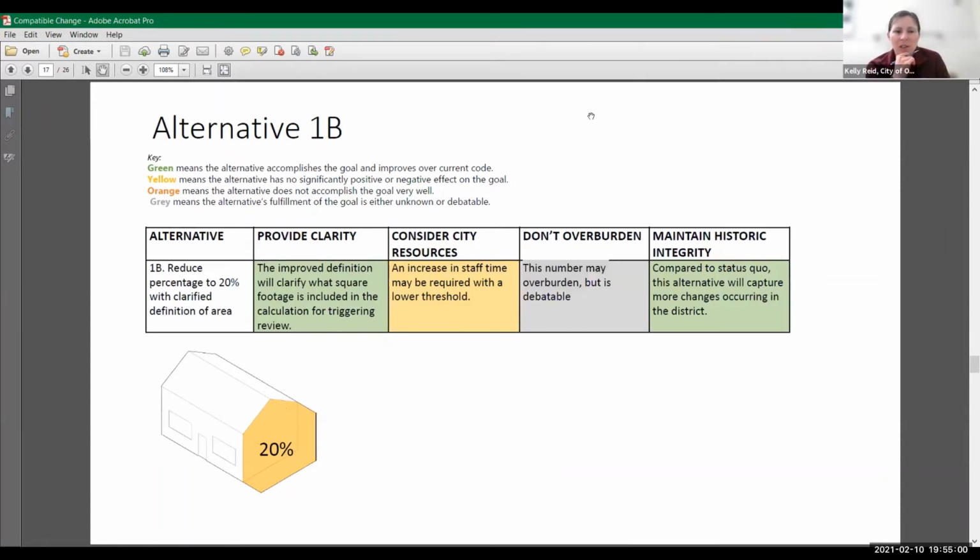Okay, so alternative 1B, here we go. This would reduce the percentage to 20%. We think that would provide clarity the same way that the last one would. It could lead to an increase in staff time because they would capture more additions with that lower threshold. I think as far as overburdening, this is debatable. We heard that it would require more projects to go through a review. And for maintaining historic integrity, it would capture more projects that would go to the historic review board. So that one is green.